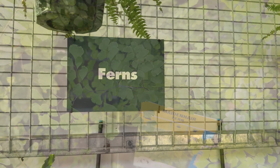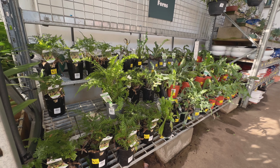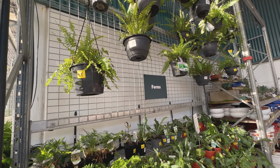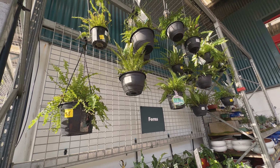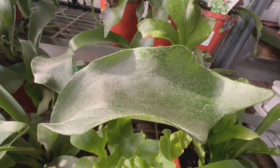We're moving outdoors now to the ferns section of the garden center. This is still under the shade. There are more ferns here and some young Staghorn Ferns and Boston Ferns. They're not in great shape though. They all look like they needed saving, probably from the cold, but they are all on clearance as well. Some plants down to $4.